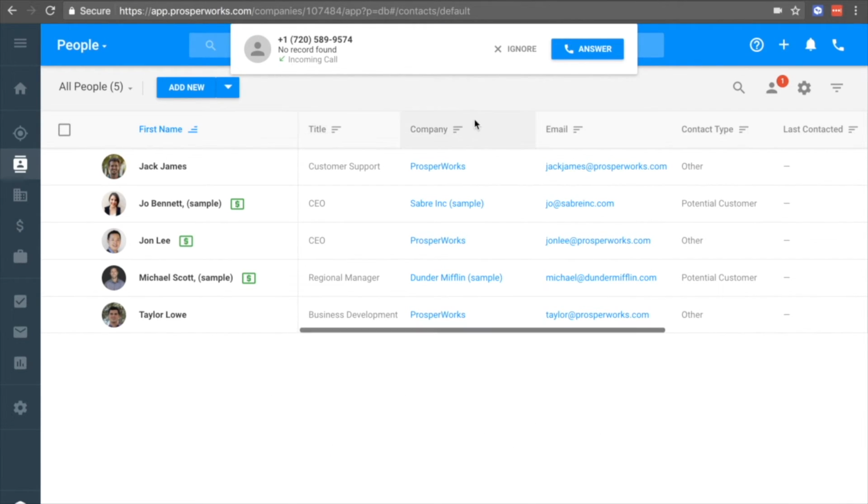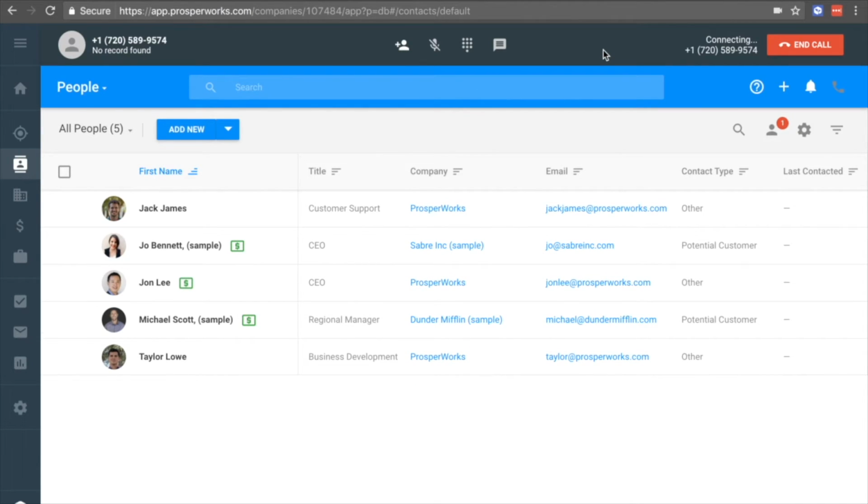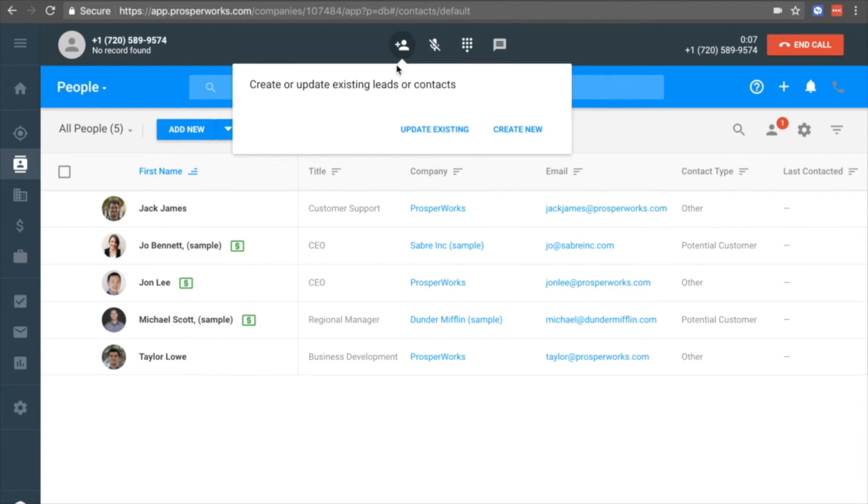So we can see within ProsperWorks, I'm getting a call, I can answer or ignore it. The call bar comes up same as before. However, we can see there's no record found around this particular contact. While I'm talking to them, I can still take the same notes, but then we can also add a contact here.